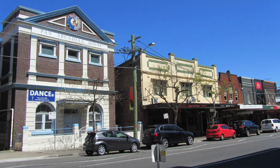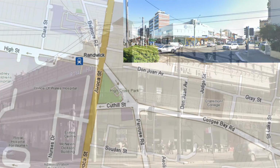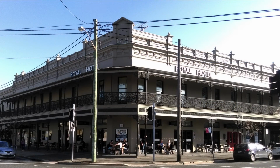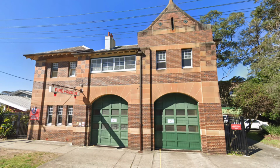The 1930s Masonic Temple is now a Pan-Arcadian house. A vacant space opposite the asylum, where most of Randwick's early roads crossed or originated, was called the High Cross. The area around High Cross contains many historic buildings. The Royal Hotel was built in 1887. The Volunteer Fire Brigade was stationed there before the official Fire Brigade headquarters were established in 1908 on the avenue.